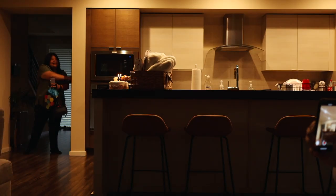Shh. Are we going to hide? Well, you know what we should do? We should wait until she turns her corner, and then she turns on the light, and then. Yeah. Turn on the light.